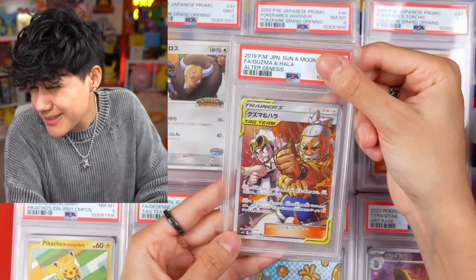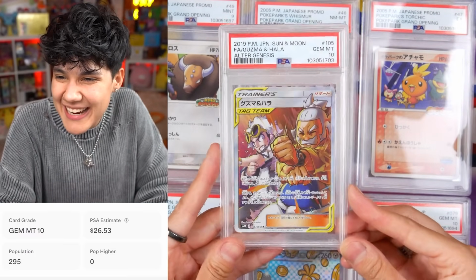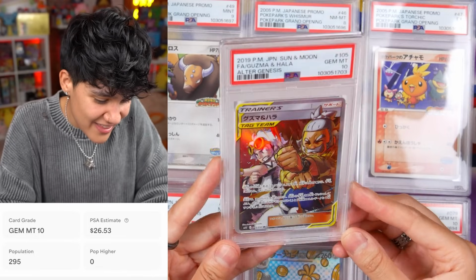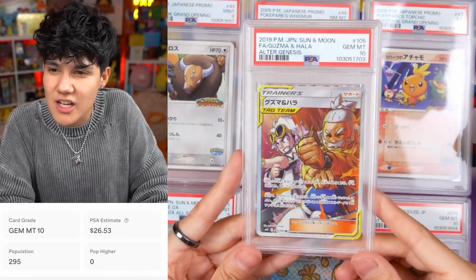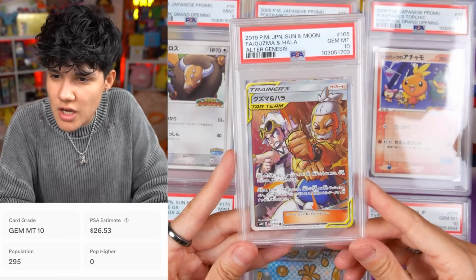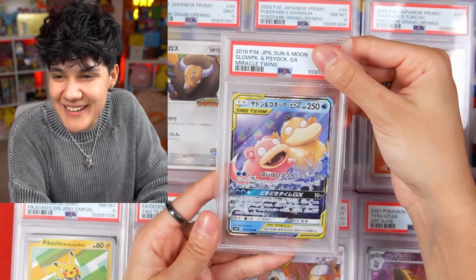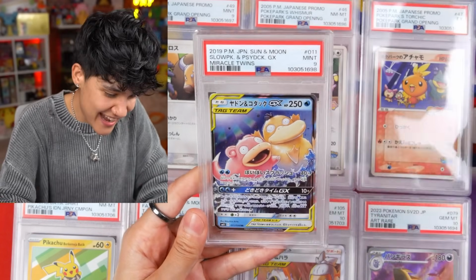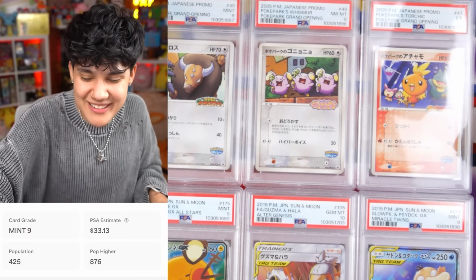Let's see what we got on the Guzma and Hala. Oh, let's go. Gem Mint 10. All right. Yeah, this one's great. I really adore the art style on this. I think it's a really cool one to have, the 2 trainers teaming up. Just 2 bros being Pokemon masters and all, or whatever they're doing. All right, we got the Slowpoke and Psyduck with a mint 9. Beautiful card. That's a nice one to add to the collection. Mint 9 on the Slowpoke and Psyduck.